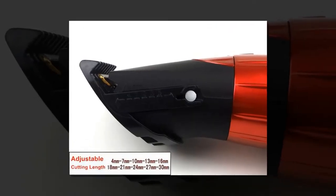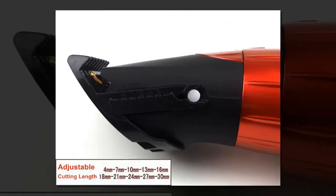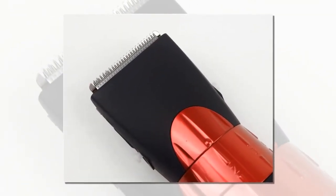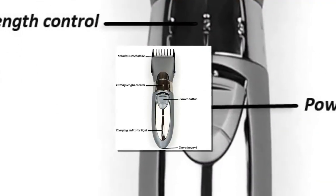Size standard. Material ABS. Professional electric hair clipper rechargeable hair trimmer hair cutting machine to haircut beard trimmer waterproof.